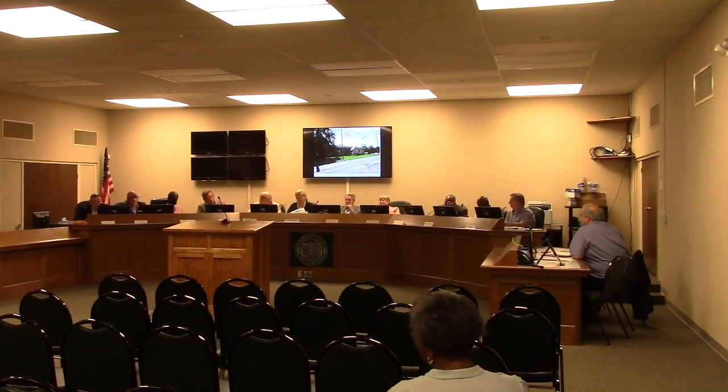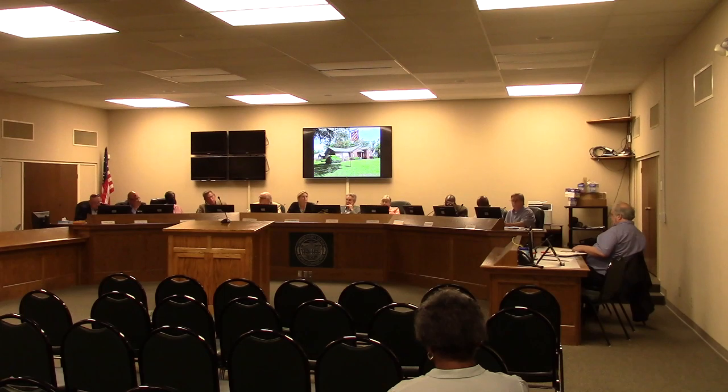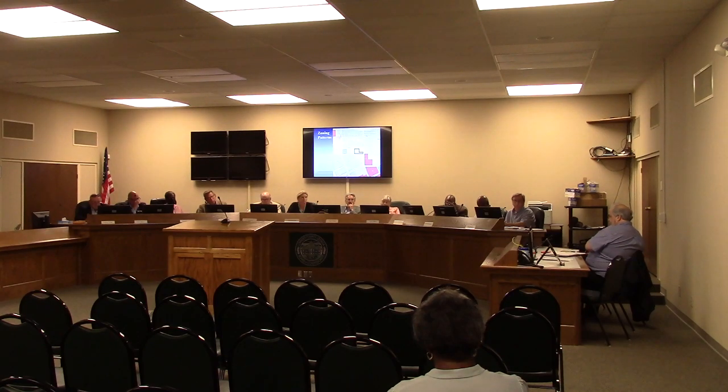So they're not actually building any multifamily, they're just using the three homes that are already on the property. Correct. What you have before you is simply the zoning change of R6 to RM, nothing else. We're not approving any master plans, demolitions, or new construction. Master plans for PD, I think, would be at the end of the process.